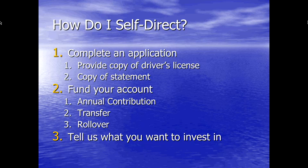Open, fund, invest. Complete an application, give us some paperwork. We have a $50 setup fee. Our annual fee is a flat fee of $275 per year. Then you fund your account. You can do it in one of 3 ways. Number 1, you write a check and make your annual contribution. Well, that's going to depend on a few things. It's going to depend upon your account type. It's going to depend upon how much money you earn, your income, and your age. So you want to talk to your tax advisor about how much you can contribute. That's one way to get money in your IRA.